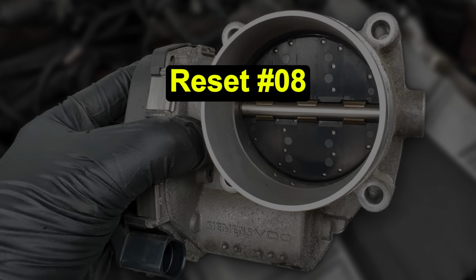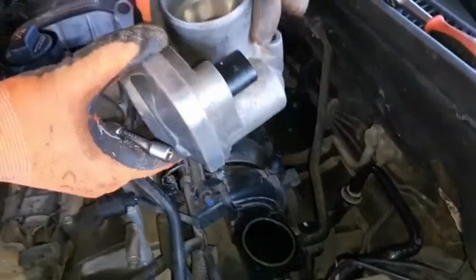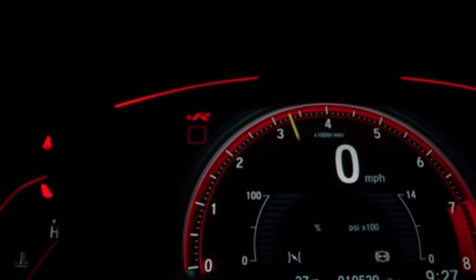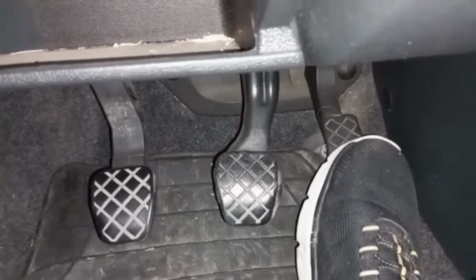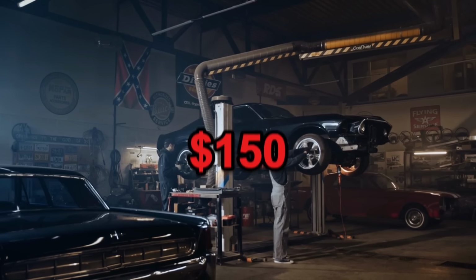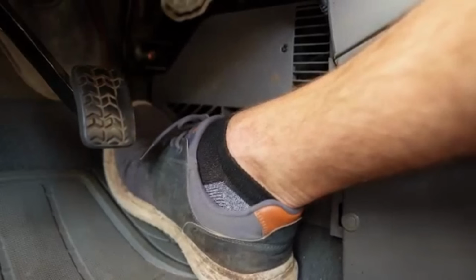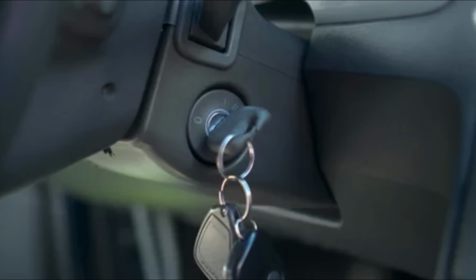Reset number 8, throttle body reset. Your car's throttle learns your driving style, but sometimes that learning gets corrupted. The result? Rough idle, poor acceleration, and a car that feels like it's choking. Here's the 60-second fix that mechanics charge $150 for. Turn your key to on without starting. Press the gas pedal to the floor and hold for 10 seconds. Release and turn off the key.